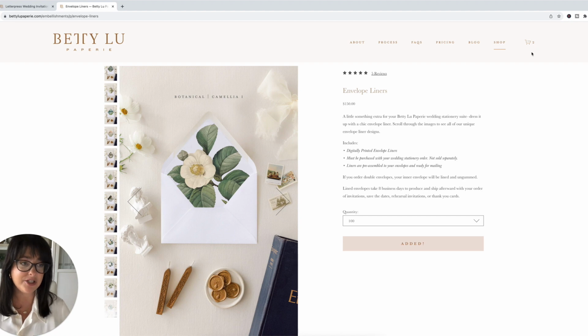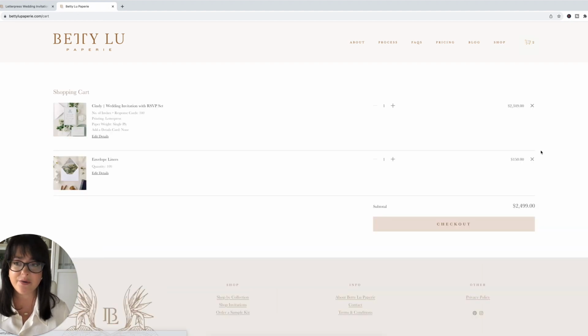All right, so that was just added to the cart. And now once you head to your shopping cart, you can see that you have 2 items in your cart, the wedding invitations and the envelope liners. The total is going to come up here at the bottom. If there's anything that you want to remove, you can do so by clicking this X icon right here.